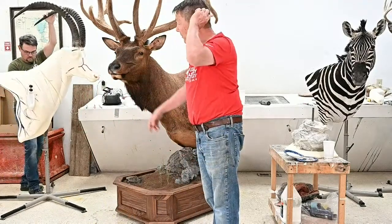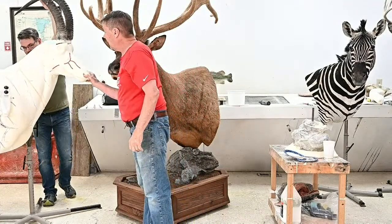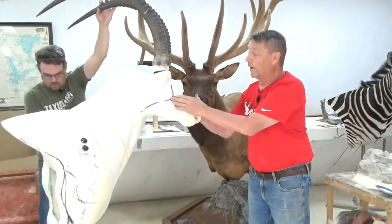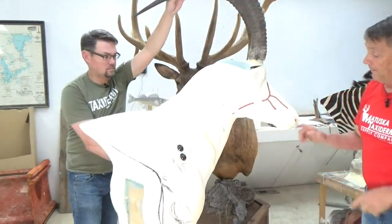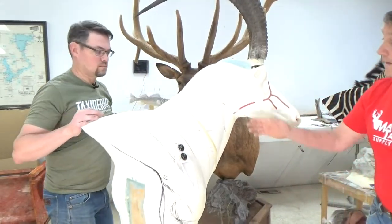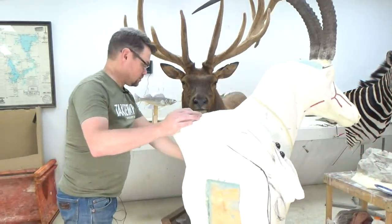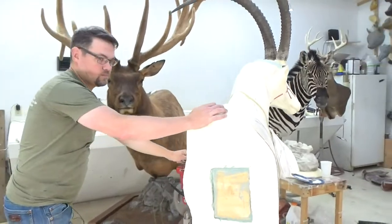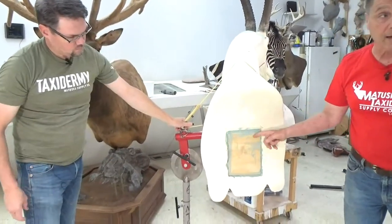This is a sable we've been working on that's in the process. This is old airbrush tubing for blood vessels through the face. We got a septum in the nose. He's been altered into a pedestal. This was a wall mount sable, and this is how we do something like that.